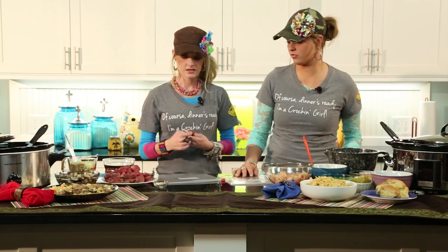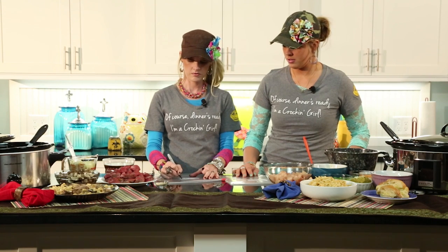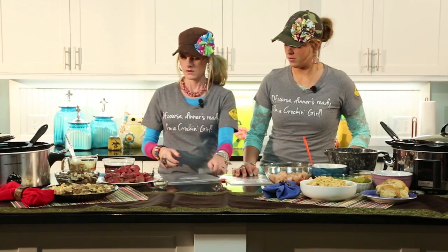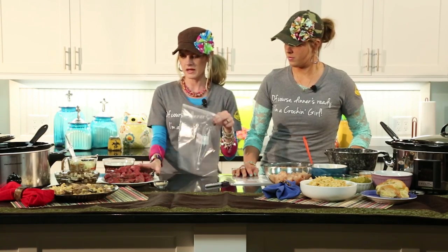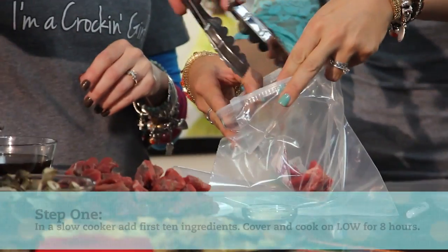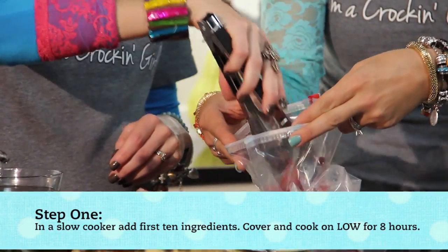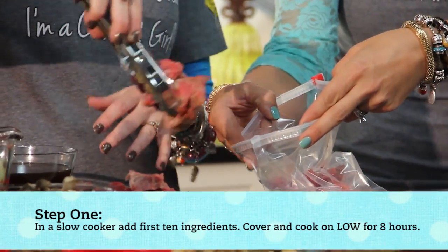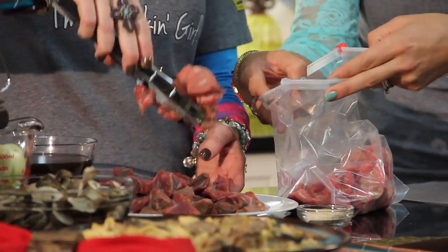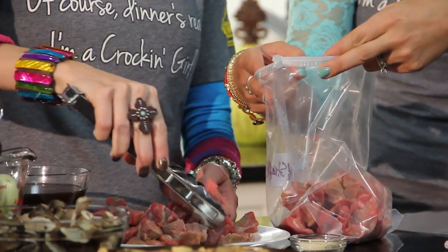So, you gonna walk us through? I am. Mine is beef stroganoff, so I always write on my bag beforehand. I've got about 2 pounds of beef stew meat. We'll just get that down in there. And if you're putting this in the slow cooker, you would just put it in this order as I'm going to tell you today. Nicole's doing the in the bag mixing method. No wasting bowls. No dirtying dishes.